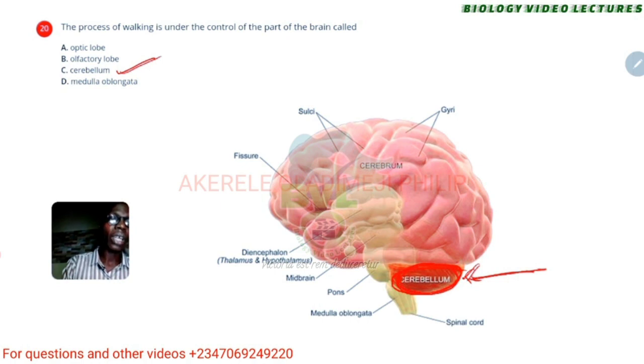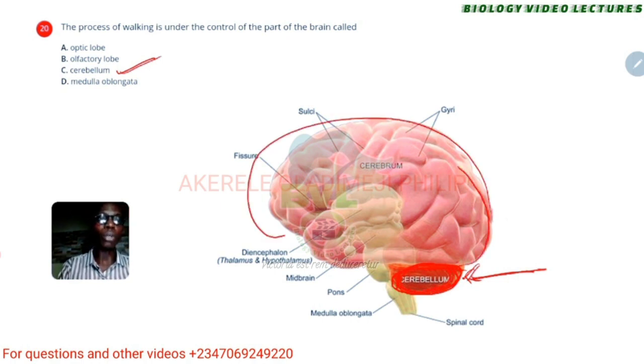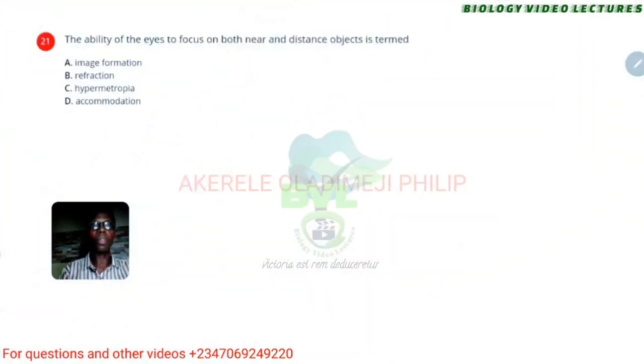It's part of the hind brain. All right. So while this bigger part here called the cerebrum is the larger part of the brain, that is the site of conscious decision, conscious effort, and all of those things. While this is the medulla oblongata I mentioned, which is also part of the hind brain, which helps control involuntary activities like heartbeat and the likes.